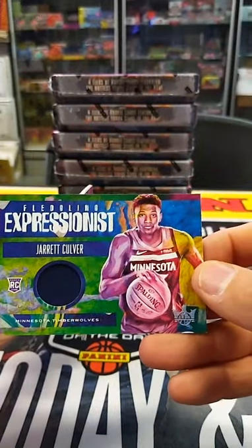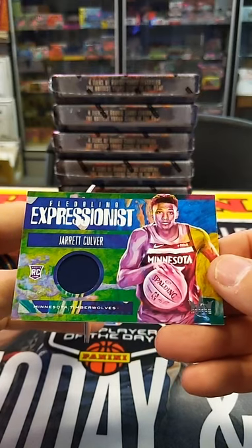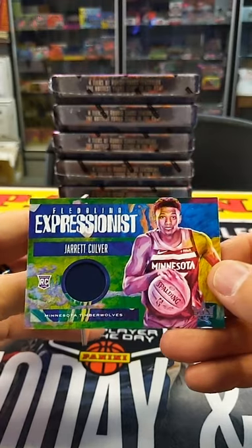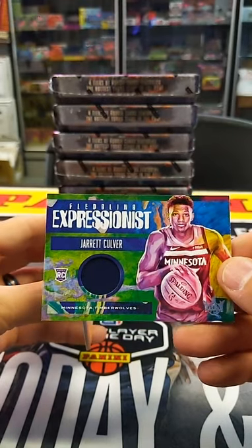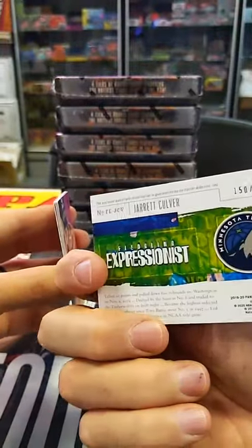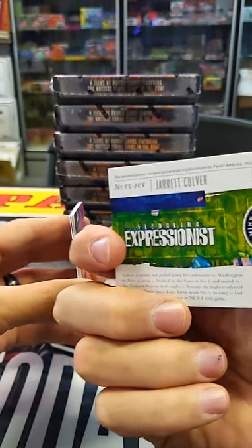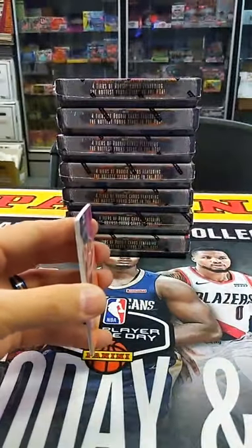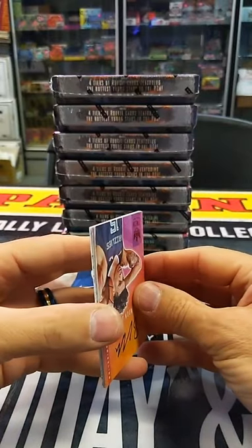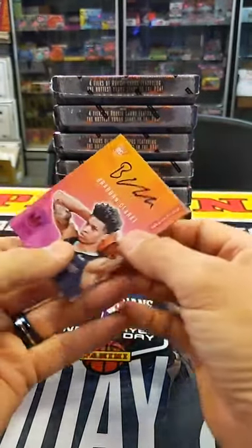Okay, here comes this card right here. An impressionist. Whoa, awesome. Going to the Timberwolves, Jarrett Culver. Angel, you gotta love it. Numbered to 179, Fielding impressionist. Cool card. Oh, really? You pulled a Norris auto of him? That's cool.